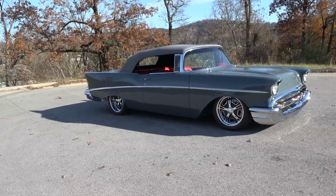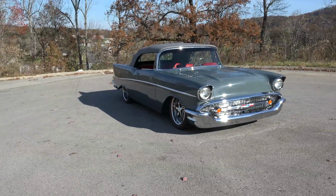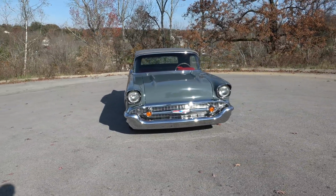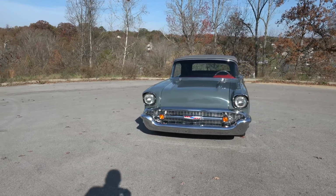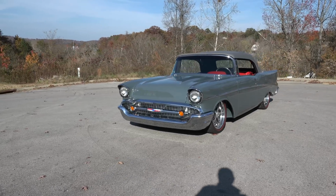They nailed the stance and they left enough chrome on it. The color choice is unique. It's not red, black, or silver. And it's not even gray, because like I said, there's a little greenish tint to it that I like. But no, I thought y'all would like it. Just a cool car.